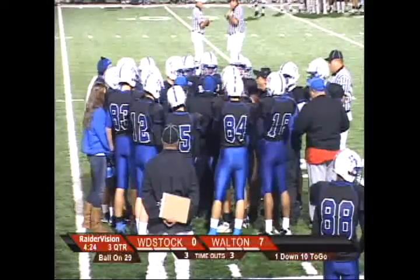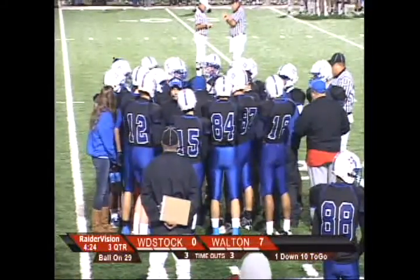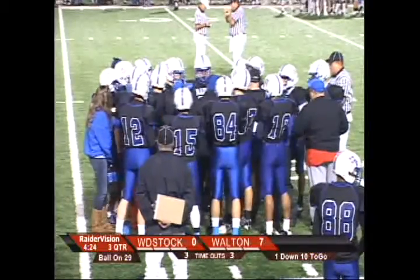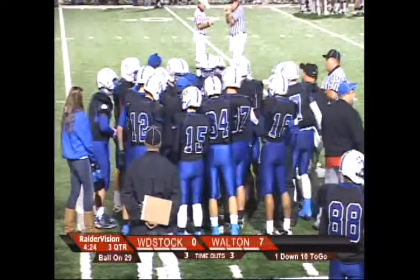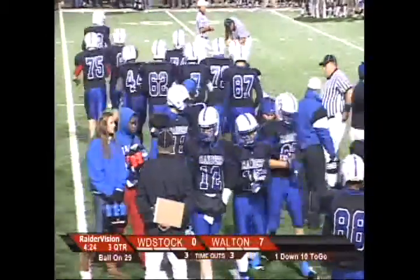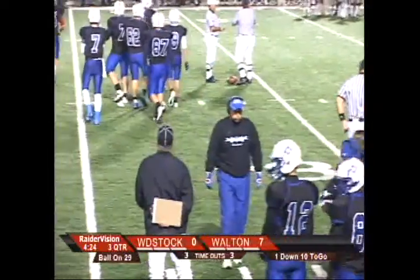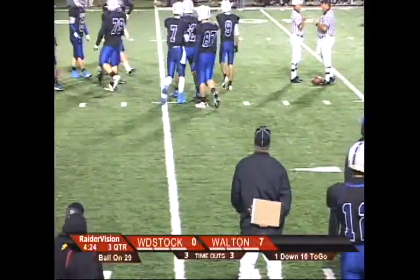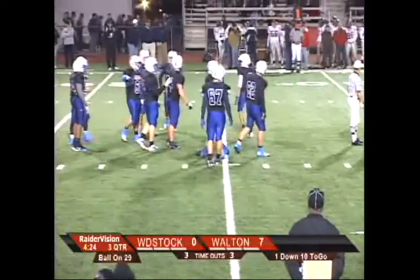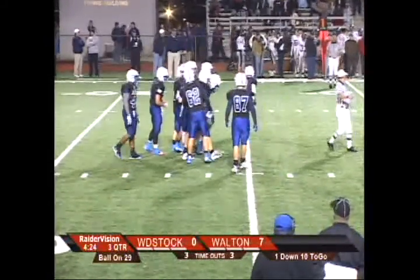Both teams losing to Etowah. And basically the winner of this game, Etowah's already got the number 1 seed wrapped up, so the winner of this game is the number 2 seed from Region 5-5A, and will go on to face either Norcross or South Gwinnett. Key thing is not who our opponent is, but where we play and being able to play home. I'm sorry. I think the Collins Hill, Bob. I'm sorry. That's right. Norcross or Collins Hill, not South Gwinnett.